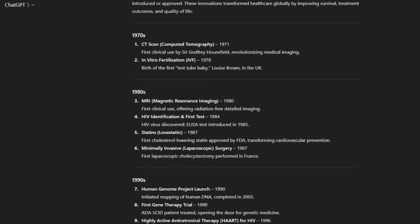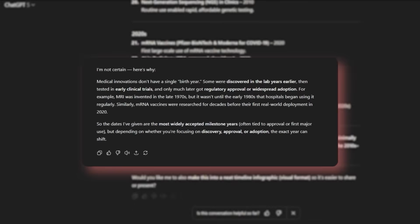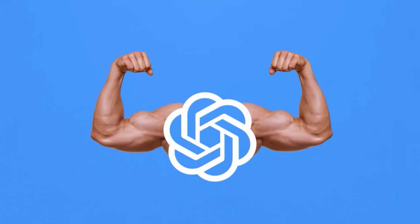And here's the best part. It actually flagged a couple of areas with, I'm not certain, and explained why. That's huge. Instead of confidently making things up, GPT-5 now knows when to pause and admit uncertainty. Plus, it's better at citing sources, fact-checking its own responses, and giving you results that feel a lot closer to what you'd trust in a research paper. So when you're working on something serious, like technical research, business analysis, or academic projects, GPT-5 is no longer just fast, it's trustworthy. By the end of this video, you'll understand exactly what GPT-5 can do, and you'll have the exact prompts and processes to explore GPT-5 capabilities by yourself.